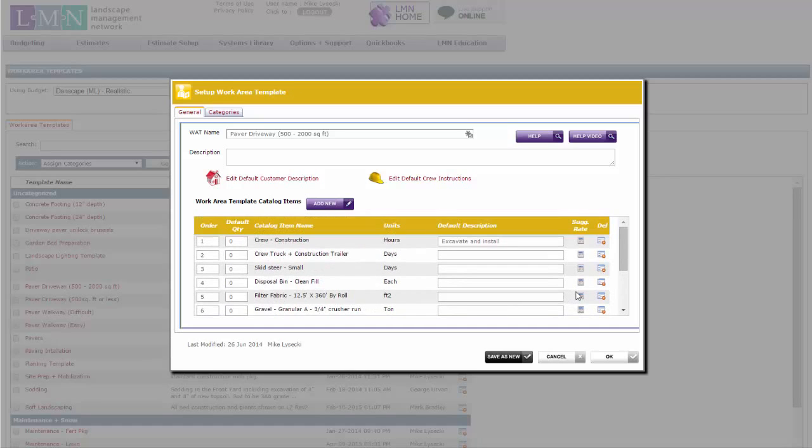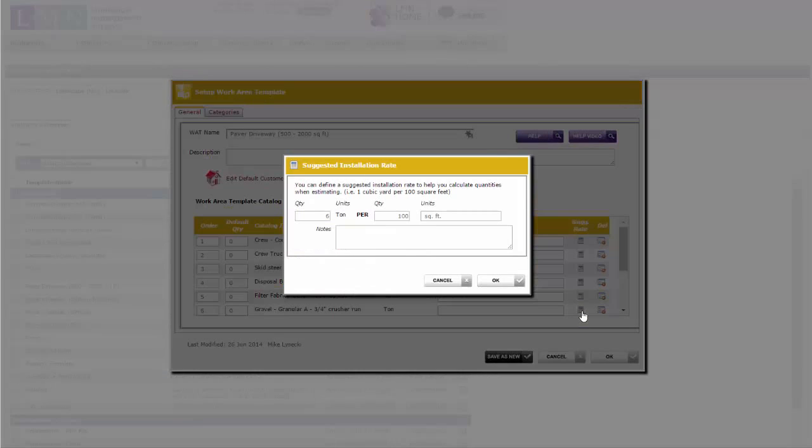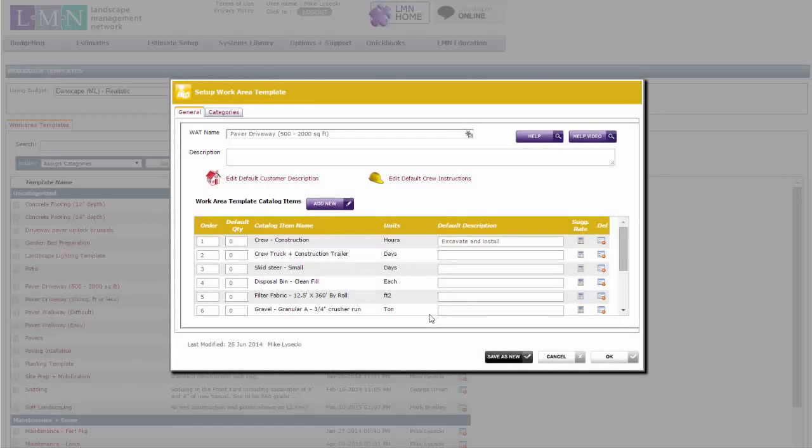Along with these materials and labor, we can also set up installation factors. So if you know you need 6 tons of gravel for every 100 square feet of the driveway, you can set that up here. So when it comes to estimating, all your estimators need to do is plug in the size of the driveway, and it'll tell them exactly how much gravel they need to order in tons. You could do the same for labor as well. If you want to set labor metrics in terms of how much you can install per hour, you can set up the exact same thing on the labor factor of this driveway.